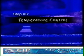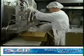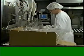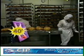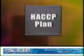Temperature control is the third step for preventing Listeria from entering your plant. Listeria can grow even at temperatures as low as freezing, but keeping control of temperature conditions will help reduce its growth rate if it should exist within your plant. Processing rooms should be kept to around 40 degrees Fahrenheit to optimally control the growth of the pathogen. The fourth step is the HACCP plan. Protection against Listeria cannot be accomplished without the assessment of your HACCP plan.